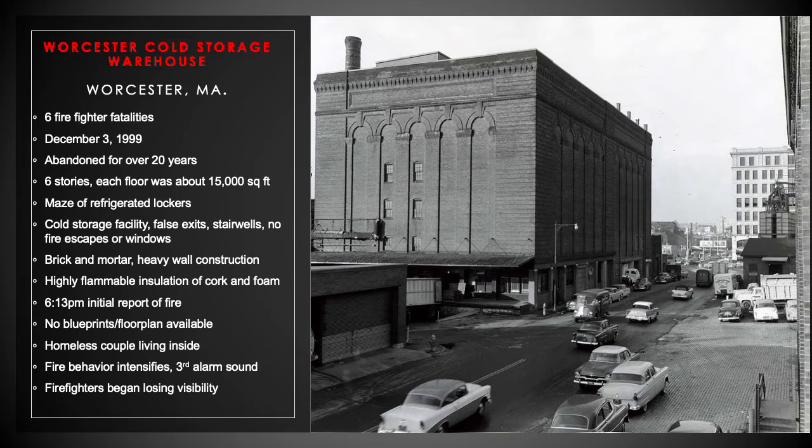The former meatpacking plant was a 6-story building with a bizarre layout of corridors, refrigerated lockers, false exits, and 3 unconventional stairwells. The building did not have any fire escapes or unprotected windows, which restricted any incoming light and made it difficult for firefighters to see the condition of the fire before entering.